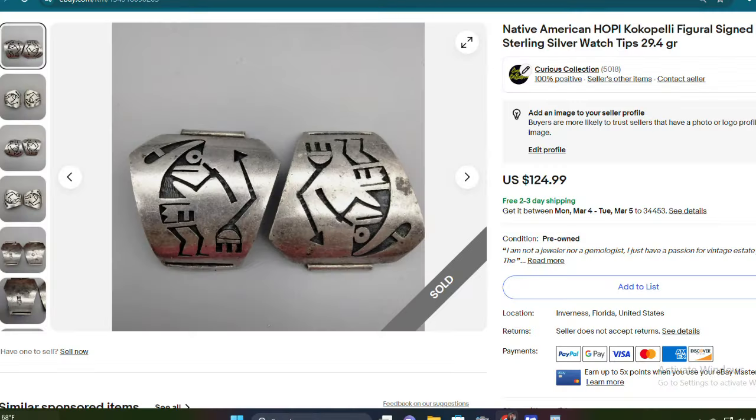So this is another pair of watch tips. These are the Hopi. These are the Kokopelli, and again, those are very iconic, with that Kokopelli figure. So I was able to get a much better price on these, and they sold. Again, these don't have any of that inlay or anything like that, but because of the figure and things like that, that's why these were able to get a little bit higher price. $124.99 total sale. The net after shipping and everything, $104.08.